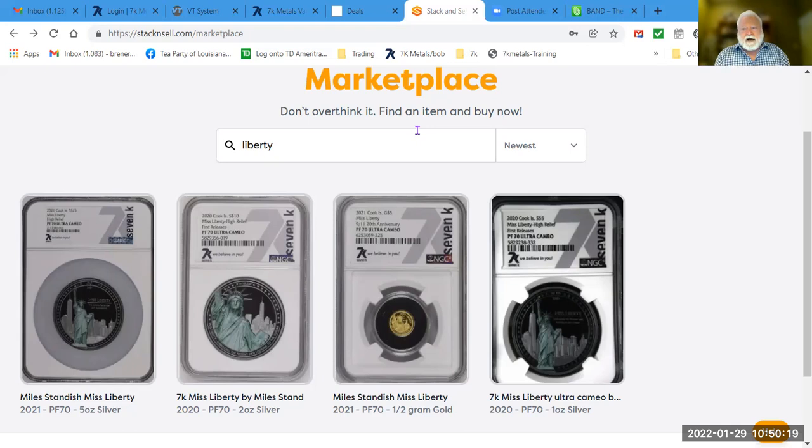And I finally got about 98% of my rated products scanned. I don't have them quite all yet. And then I come to find out we got all these extra things that we've been buying, unique, rare coins, but they're not rated, you know. Well, one day we're going to figure out how that goes.